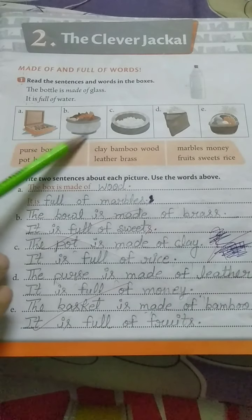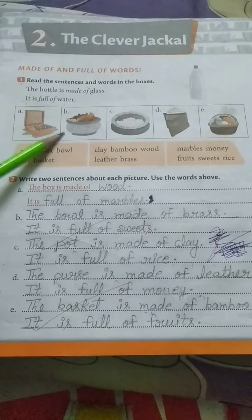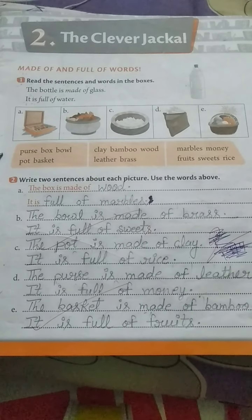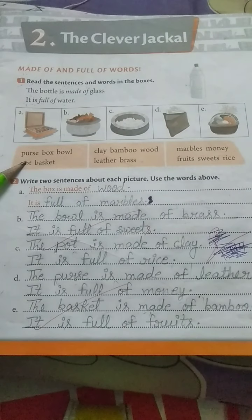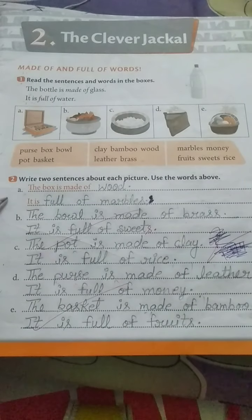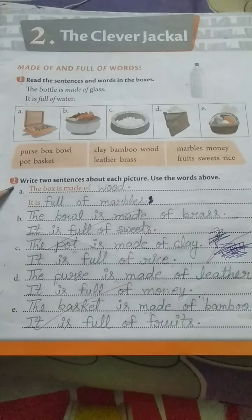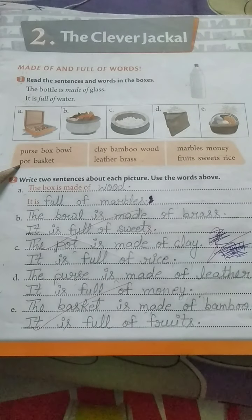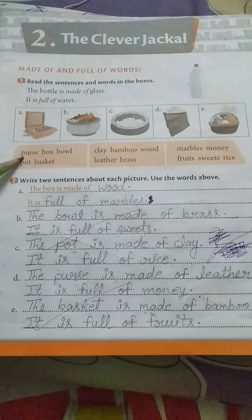Here are some pictures below. Students, you can see some hints are also given in the box. You have to use them in the sentences and write 2 sentences about each picture in this space. Understand? Number 2 heading. Okay, first of all, we will read it properly.